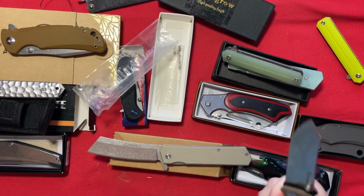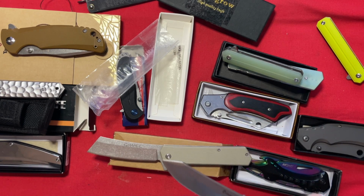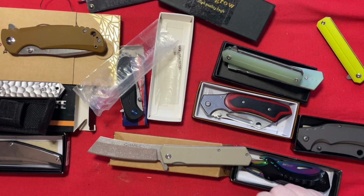for me personally. Because when I first saw it, I went, ooh, cool. But as I held it, it's not cozy for me.